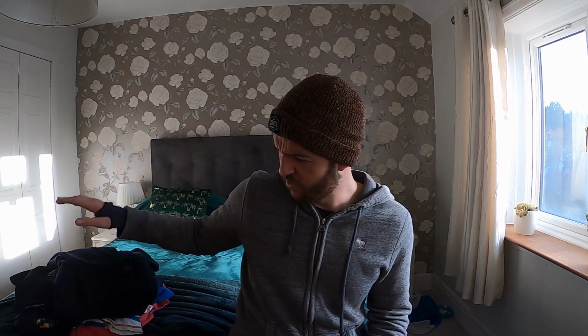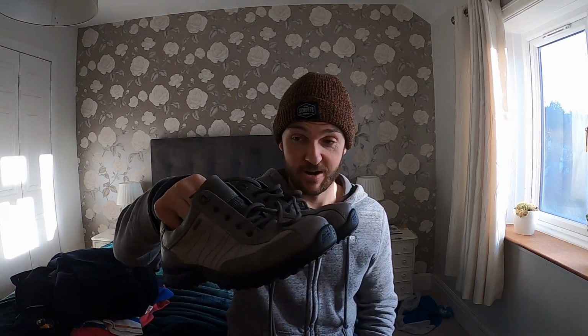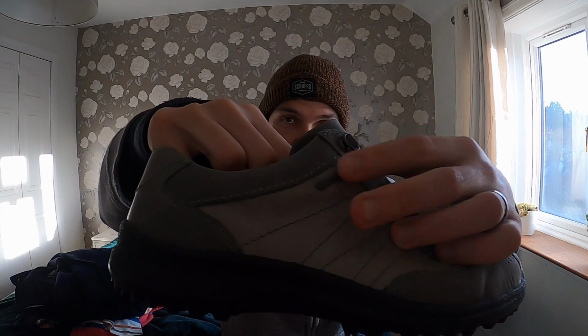Solid £25. That lot came to, I think, like £16, £17. So even with tax removed, fees removed, these selling pays for all that. So I'm in profit already. Really, really happy. So yeah, it's all about GoreTex.